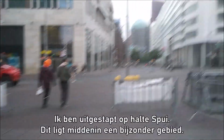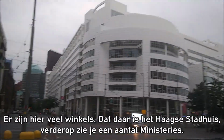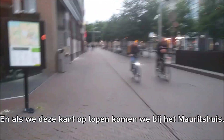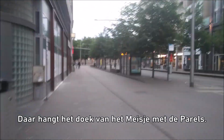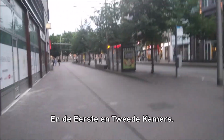So I got off at Spui station, which is a really cool place because there's shopping streets, but this is the Hague City Hall. Over there are a bunch of government buildings. If we walk this way, we'll find ourselves at two cool places. The first is the Mauritshuis Museum, which is where the painting of the Girl with a Pearl Earring is hung up, and Parliament's over there.